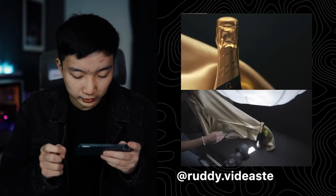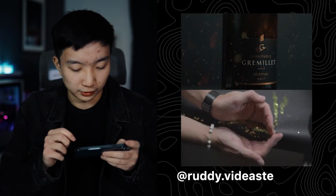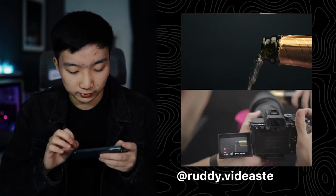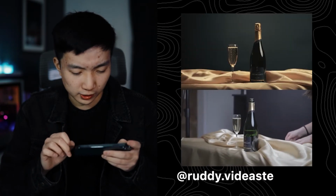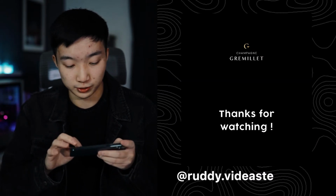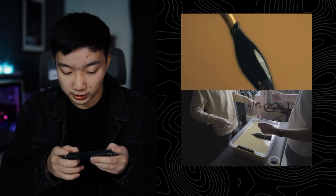Introducing these organic shapes into this solid bottle just really contrasts each other, and I think it looks really cool. Not a fan of these sprinkles actually. I like this shot though. Nice. Okay, so the final shot. Nice. Okay, this is really interesting to watch. This is really good. All right, so let's just quickly break this down.